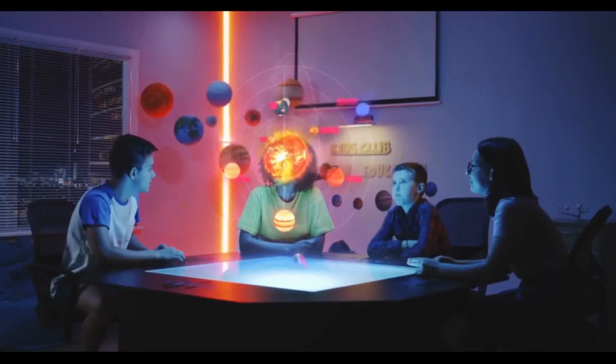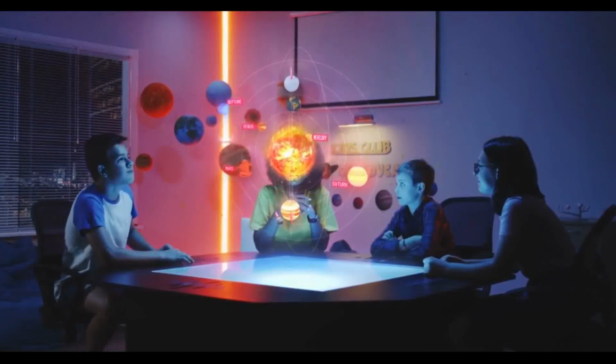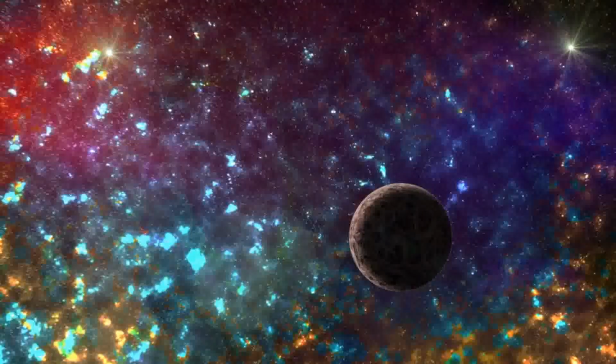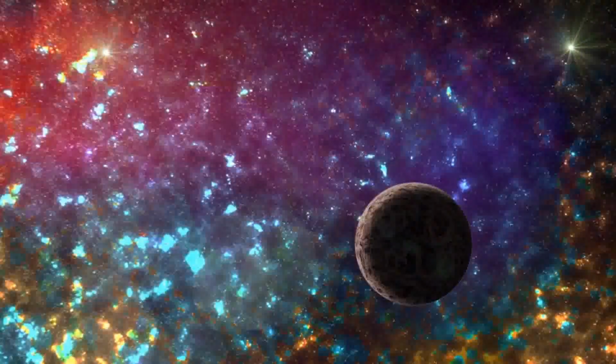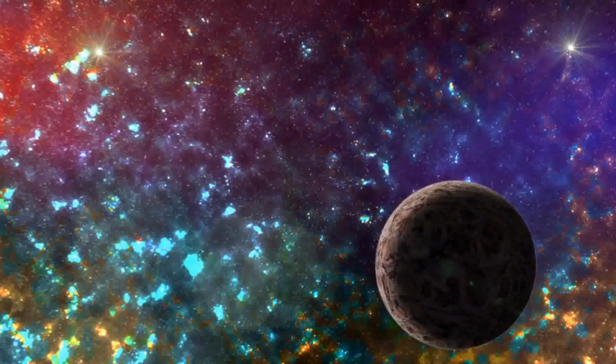There you have our top 10 facts about the planets in our solar system. In case you were wondering about Pluto, planets are just a few of the many worlds and smaller objects that orbit the Sun.